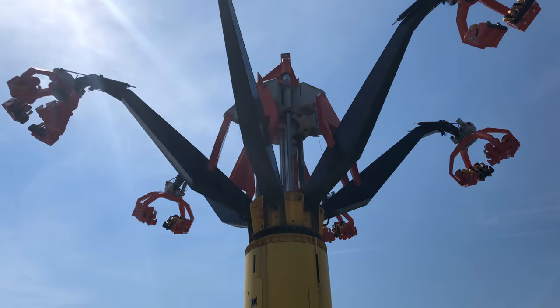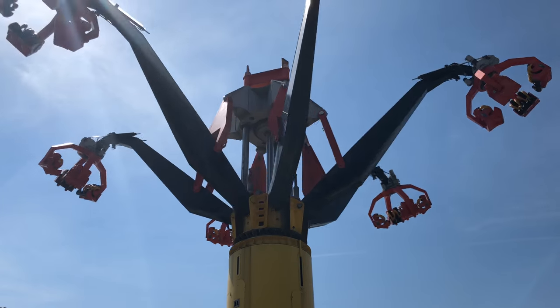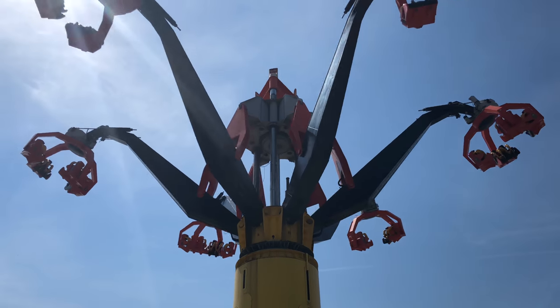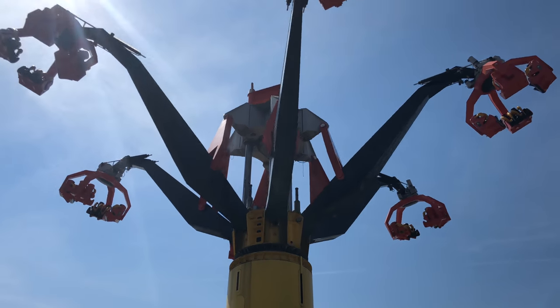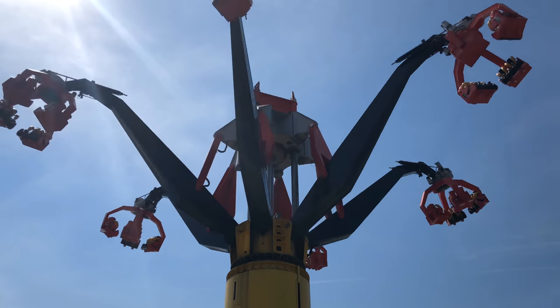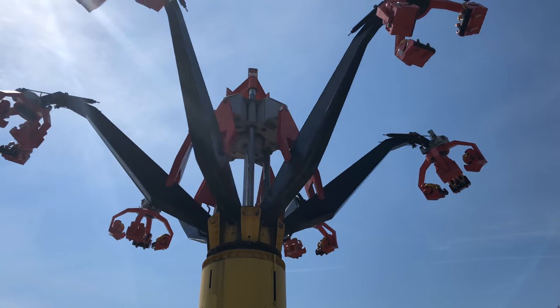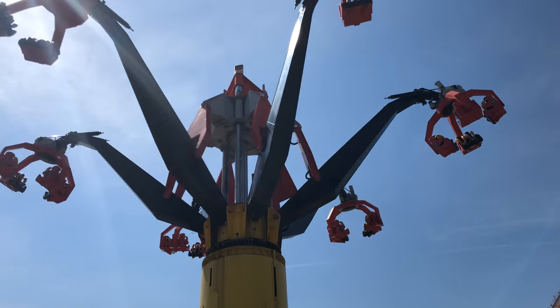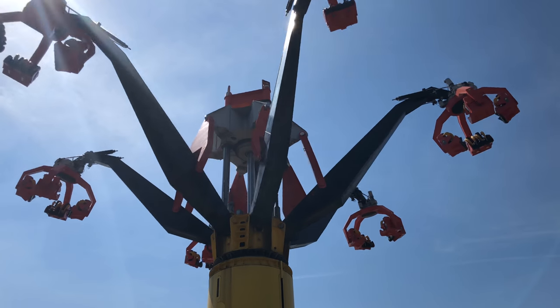We know that they spent most of the off season and most of the start of this season redoing the electronics in this and the parts. So if you look at it, there's all new parts on this ride in terms of the mechanics, not the outer shell, but the electronics and mechanics and pistons, all new. And it was just so nice to watch.